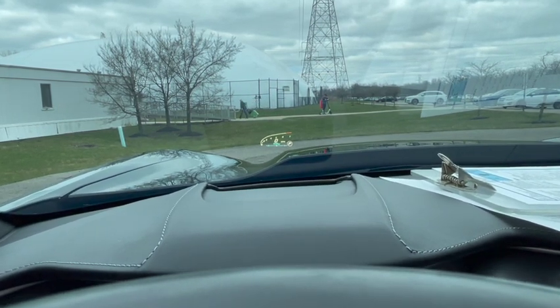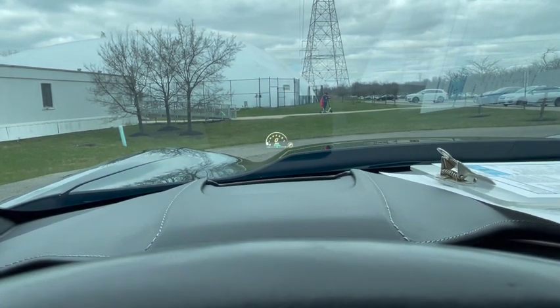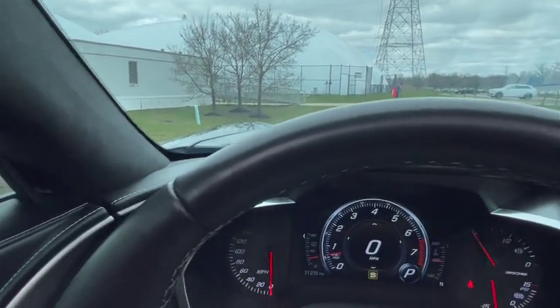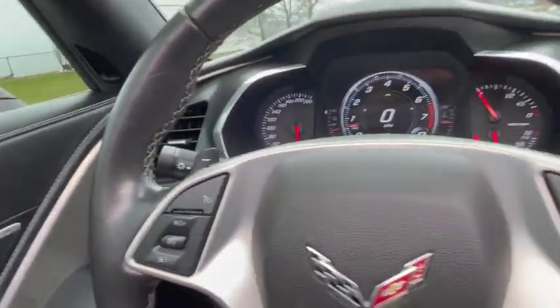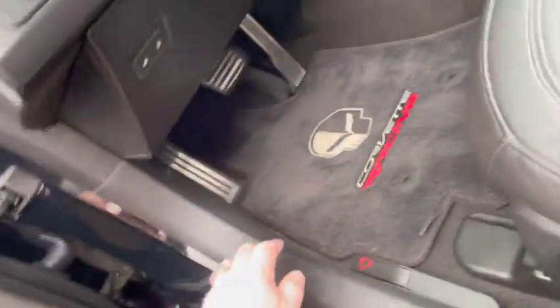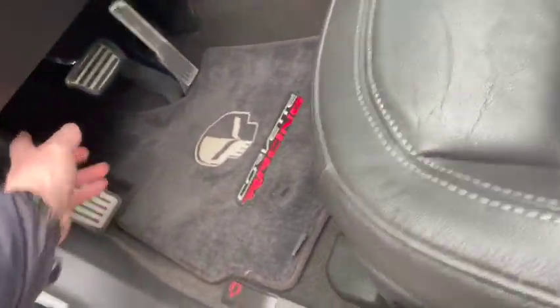Kind of looks like an 80s Corvette. Kind of cool, kind of retro. Like I was saying, I like the retro stuff, but I kind of like this setting right here. So we're going to leave it right there. All right, let's continue and look over the rest. Let's look in the back and then under the hood. Let's go ahead and look under the hood now, and then we'll look in the rear.